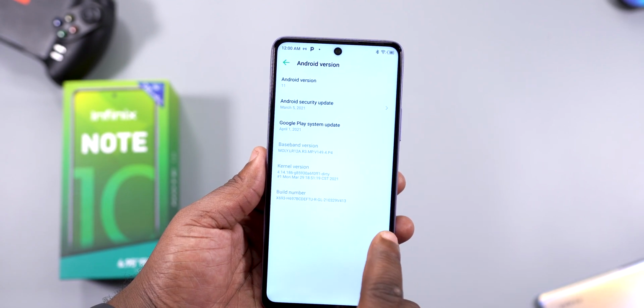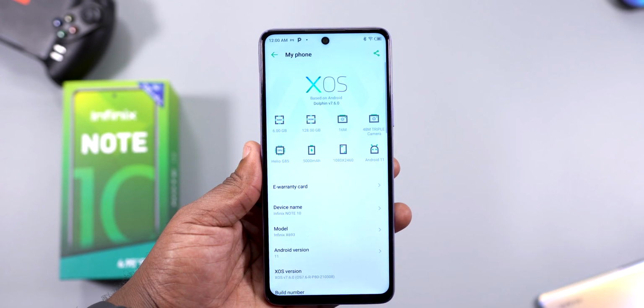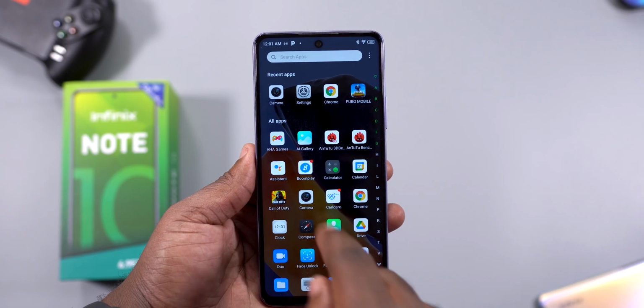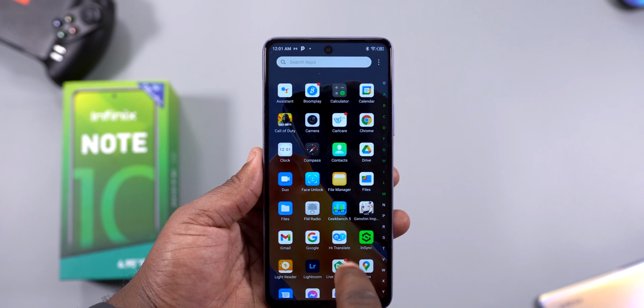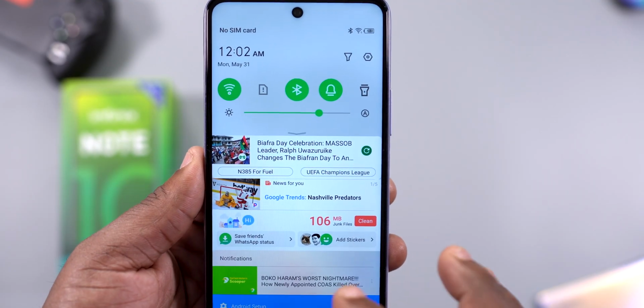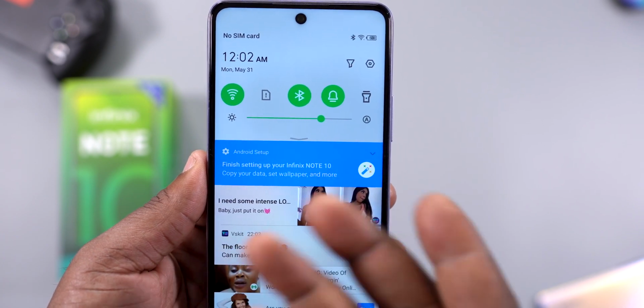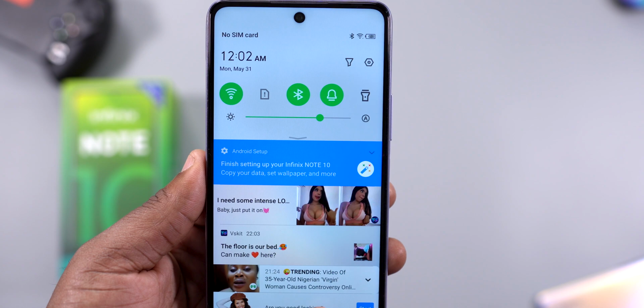The custom skin on this smartphone has its advantages and disadvantages, and I'll start with the disadvantages. I counted about 19 bloatware applications pre-installed on this smartphone, and some of the bloatware filled up the notification area of this smartphone, and it's outright worrying. You just have to delete or disable these apps if you want to have a good experience with this smartphone.